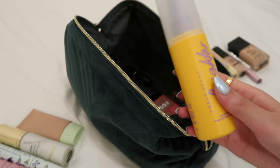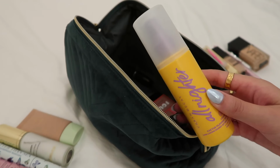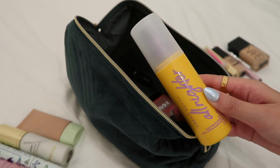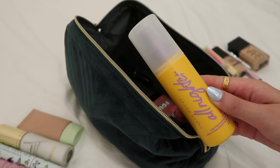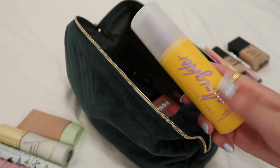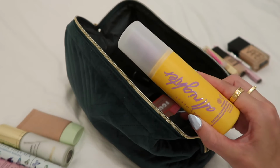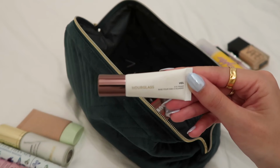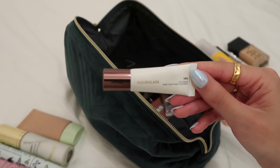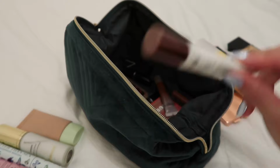Next up, a jumbo size Urban Decay All Nighter. This is actually the full size, which admittedly I think is a bit too big for daily use, so much so that this doesn't actually fit in my makeup drawers, which is why I have this in my makeup bag. Again, I'm going to keep it. This is the vitamin C one, which I really like, particularly in the summer, so again, keeping. From Hourglass, this is the Veil Eye Primer, a nice little primer for any eyeshadow, so going to keep.